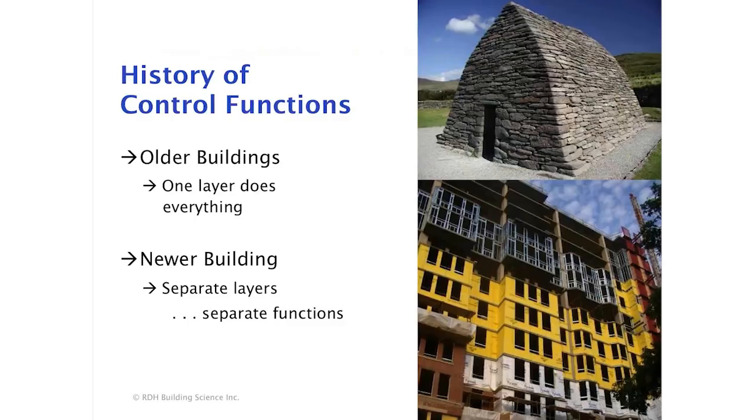So in the old days, we would make buildings as you see in the upper right here. And this is a very simple building. It's about 1,200 years old. It's an Irish church. And the reason I use this as an example is that there are basically only rocks in this entire building. There's one building material, one trade went from footing to the ridge of that building. That was a simple world.